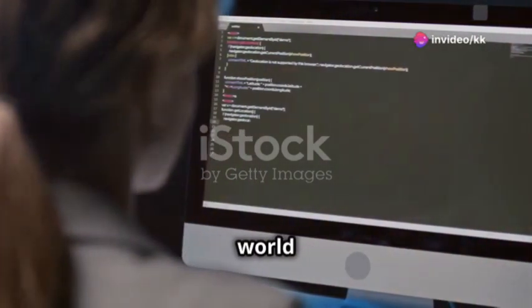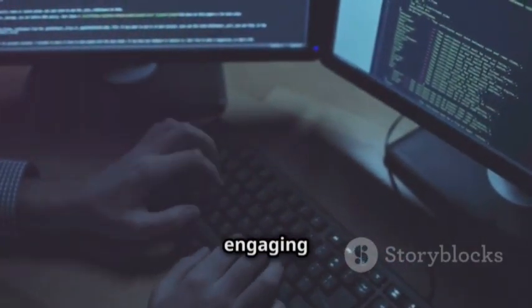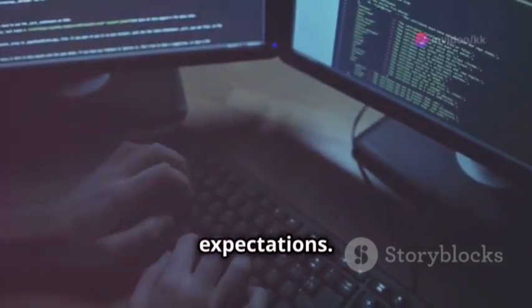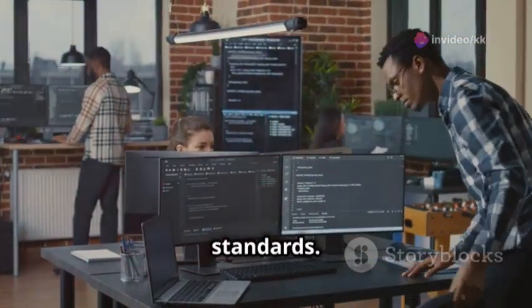In the ever-evolving world of web development, creating dynamic and interactive user interfaces is crucial. As users demand more engaging and responsive experiences, developers must keep up with these expectations. This is where front-end frameworks come into play. They are essential tools that help developers meet these high standards.